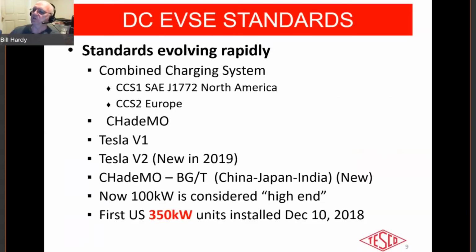We've got Tesla V1, which is the 50 kilowatt chargers, Tesla V2, which was the 150 kilowatt chargers, and there's a Tesla V3 on the way, which is a 350 kilowatt charger.